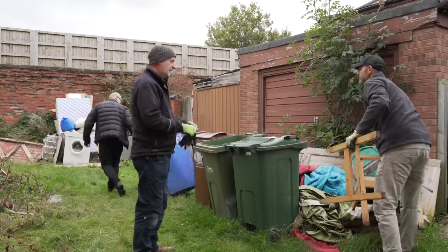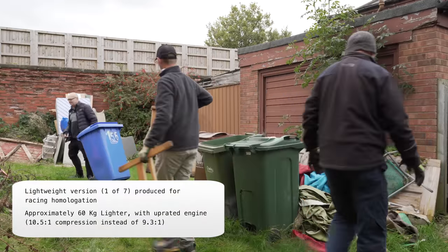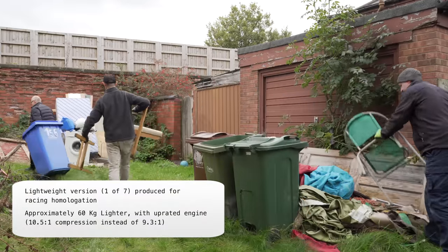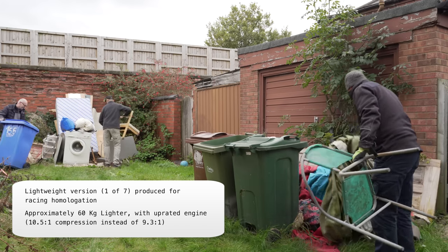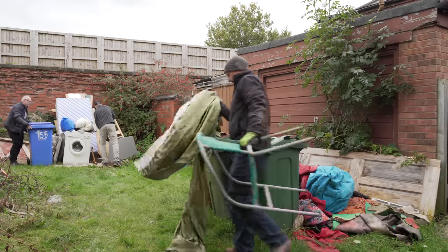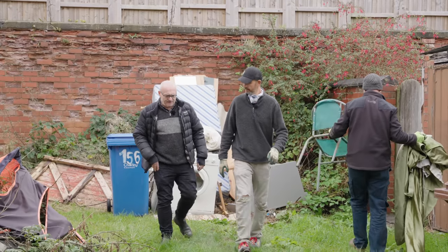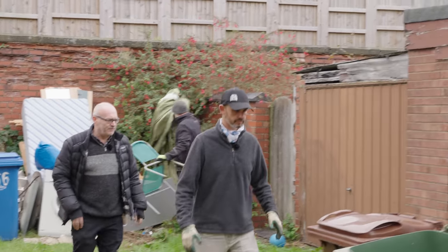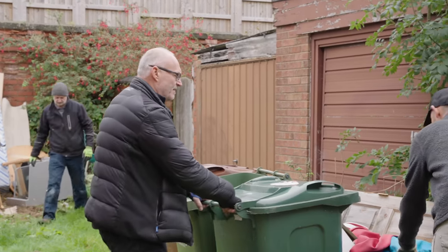So you were saying, Peter, that you thought only 7 of these were actually made of this particular type. That's what the previous owner told me. I managed to trace him in Johannesburg before I brought it back here, and he was the one who told me about the history. It was a friend of Cliff Cootsey that used to race a similar car.